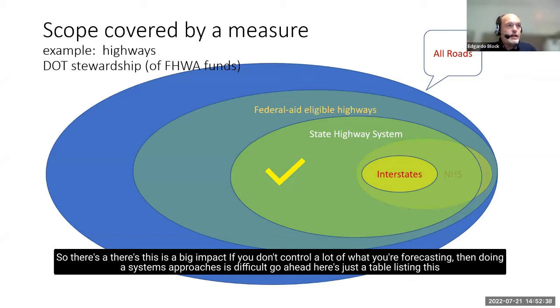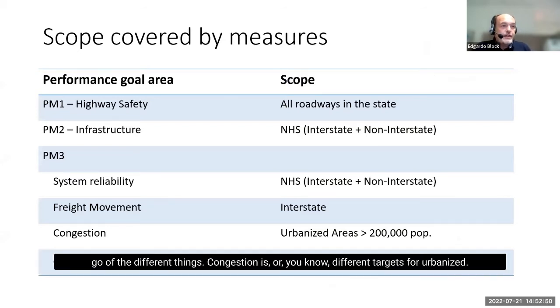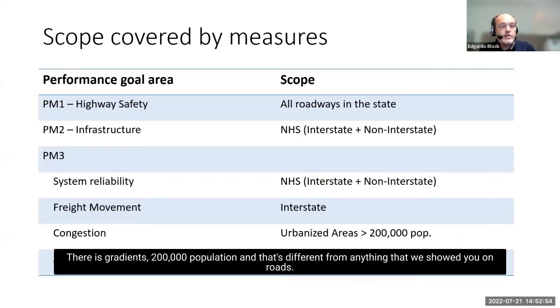If you don't control a lot of what you're forecasting, then doing a systems approach is difficult. Here's just a table listing the scope of the different things. Congestion has different targets for urbanized areas greater than 200,000 population. And that's different from anything that we showed you on roads.